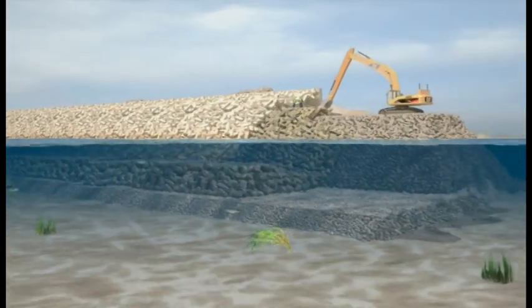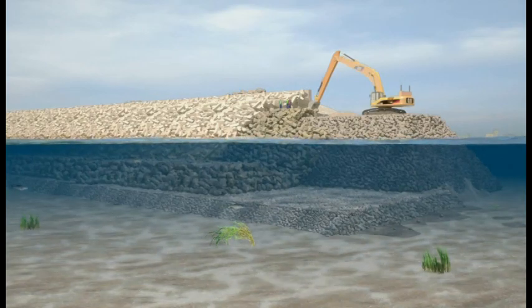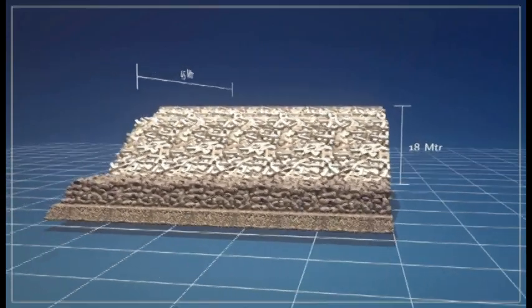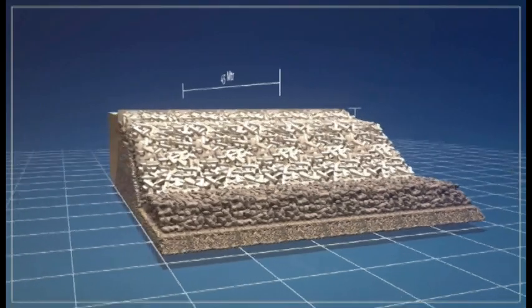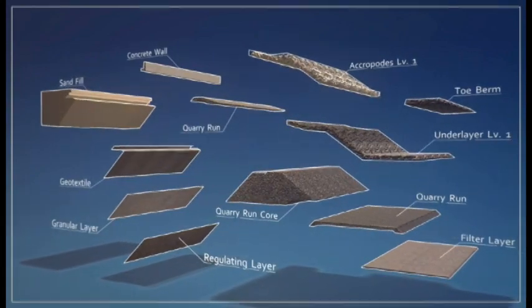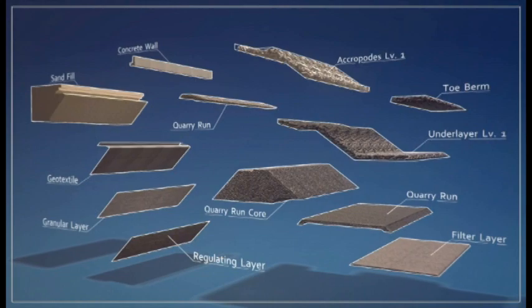An international team of highly skilled coastal and marine engineers applied physical scale model tests and computer simulations in Denmark to assess its stability under the pressure of extreme wave conditions. The design proved itself beyond doubt. It splits into 12 different layers of rock and concrete, which form this massive structure.